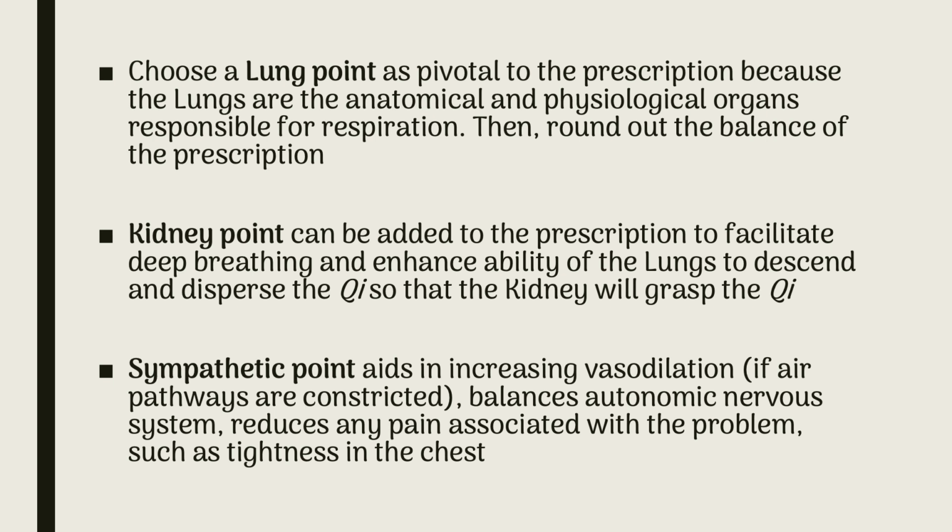Choose a lung point as pivotal to the prescription because the lungs are the anatomical and physiological organs responsible for respiration. Then, round out the balance of the prescription. Kidney point can be added to the prescription to facilitate deep breathing and enhance the ability of the lungs to descend and disperse the qi so that the kidney will grasp the qi. Sympathetic point aids in increasing vasodilation if air pathways are constricted, balances the autonomic nervous system, and reduces any pain associated with the problem such as tightness in the chest.